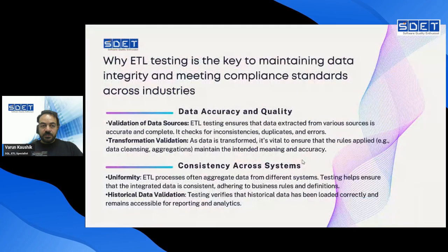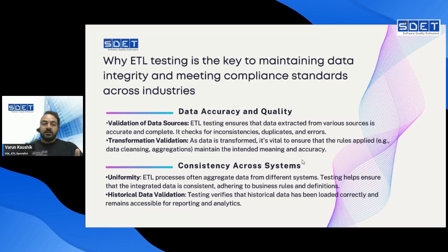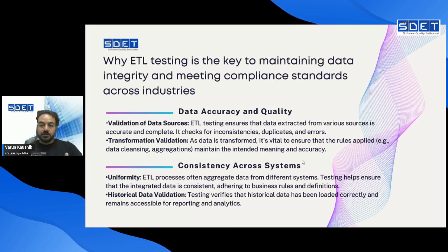Now, I have explained why ETL testing is the key to maintaining data integrity and meeting compliance standards. I told you what we validate from layer to layer, and why it is important.